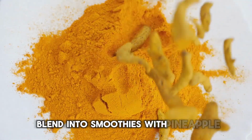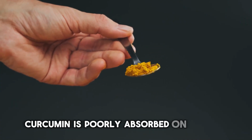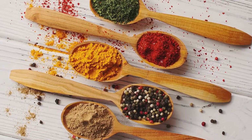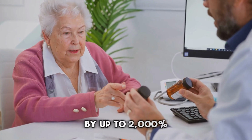Blend into smoothies with pineapple, banana, or ginger. Important tip: curcumin is poorly absorbed on its own. To boost its bioavailability, always pair turmeric with a pinch of black pepper, which contains piperine, a compound shown to increase curcumin absorption by up to 2,000%.